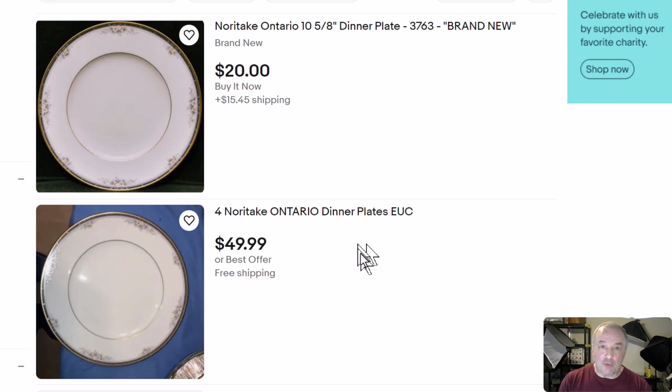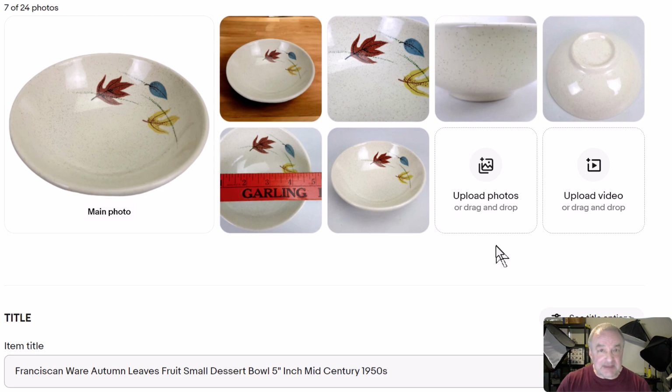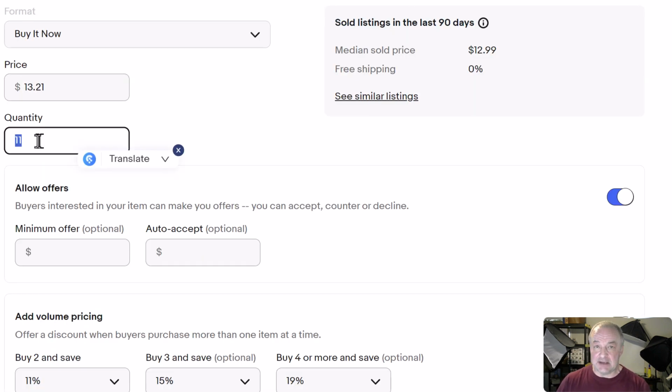If you sell these 4 plates individually, you're able to create quantity discounts for your buyers. So in one listing, you can sell multiple items of the same item. Probably a lot of you have done this. Let's say that I have these mid-century modern autumn wheat little fruit bowls, and I have several of them. So you do all of the listing and all of the description, and then you go here and you say, I have 11 to sell. Now they're $13.21 apiece, but I have 11, and I want my buyers to buy more than one. If they need more than one, I want them to buy them from me.